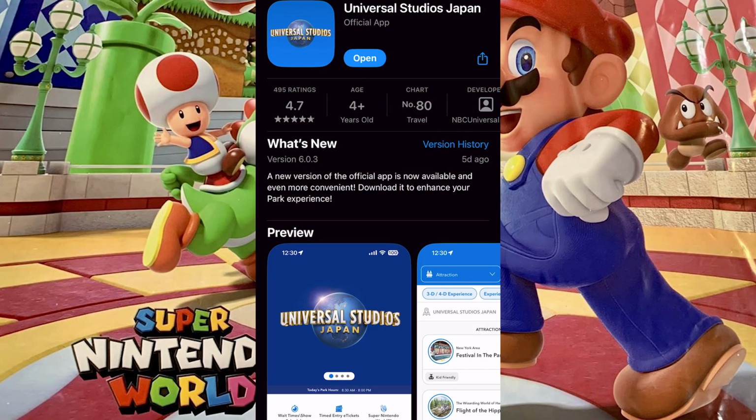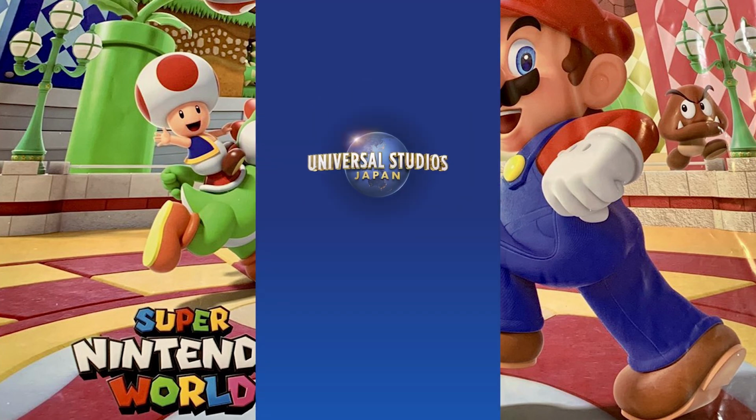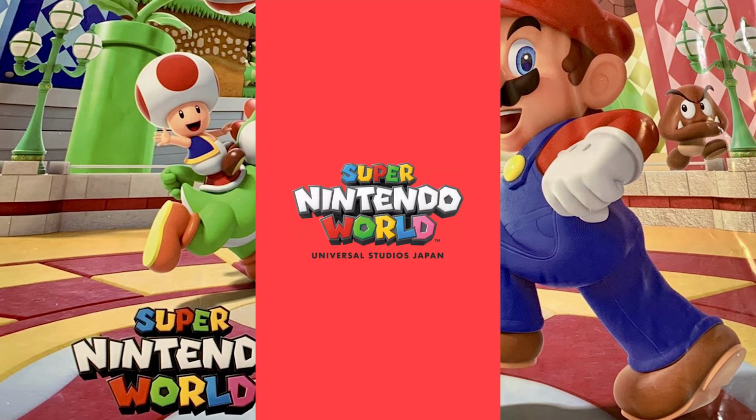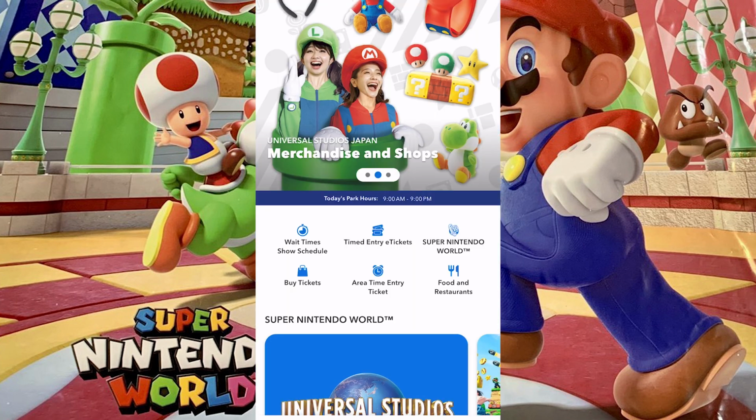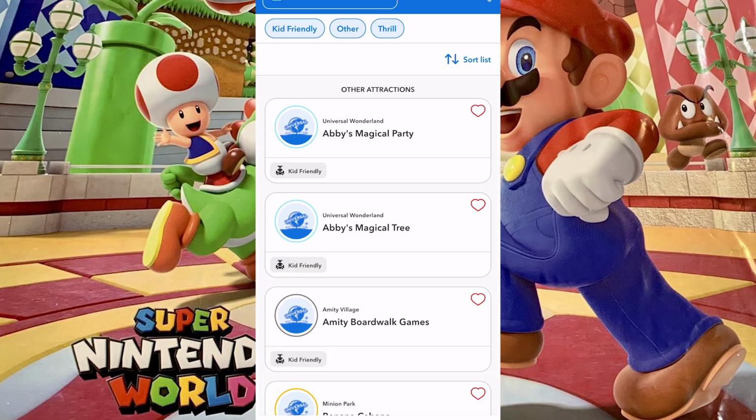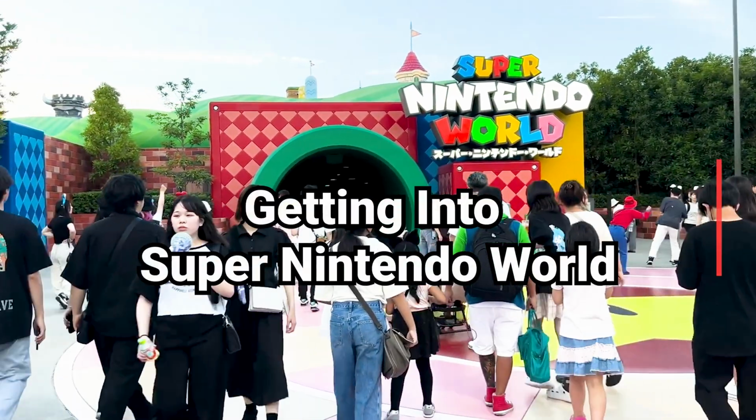Make sure to download the official Universal Studios Japan app, as you'll be needing it for Super Nintendo World. Aside from that, the app also gives you useful information such as the park's map, queue times, and so much more. Now, let's see how we're getting into Super Nintendo World.